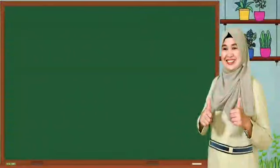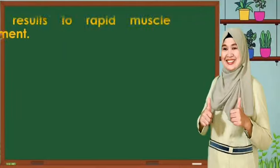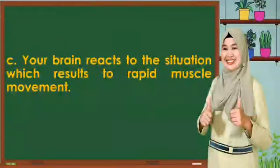If your answer is letter C, you're correct. Your brain reacts to the situation, which results to rapid muscle movement.